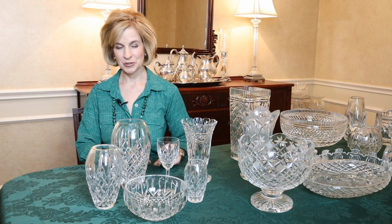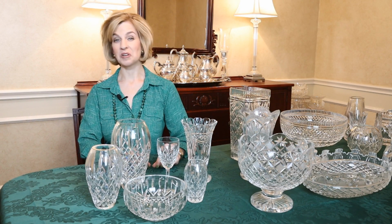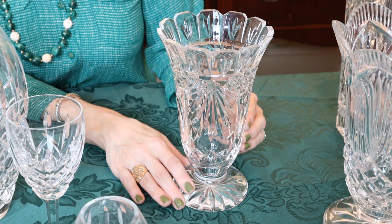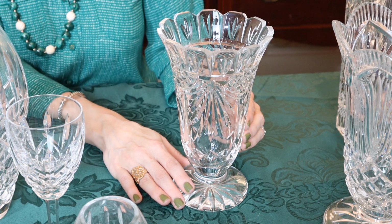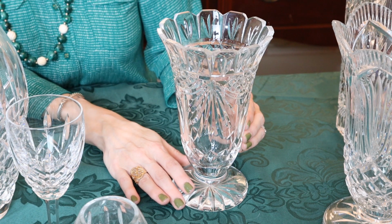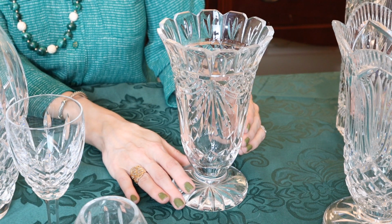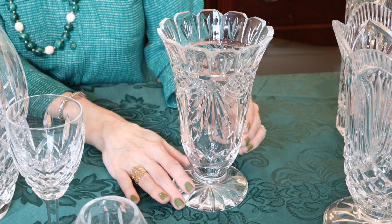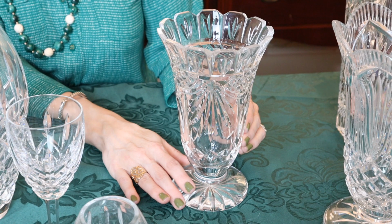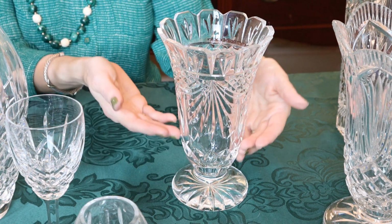Waterford is a manufacturer of crystal named after the city of Waterford, Ireland. This beautiful vase is the first in the Waterford Society launch, and it is called the Penrose vase, named after its founders. In 1783, George and his nephew William Penrose started their business, the Waterford Glass Works. It produced extremely fine flint glass that became world-renowned.